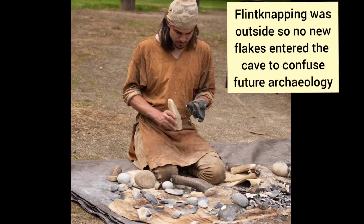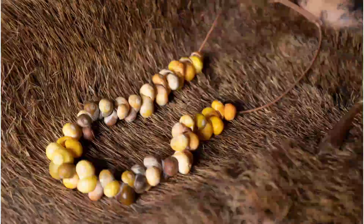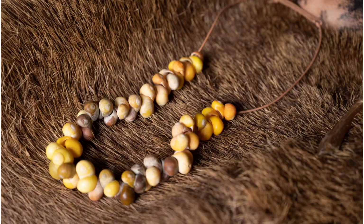There were demonstrations of flint knapping held outside so that no flakes contaminated the archaeology, and jewellery making, an activity which even our very smallest visitors could help us out with.